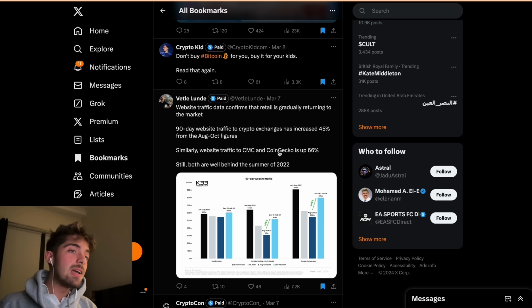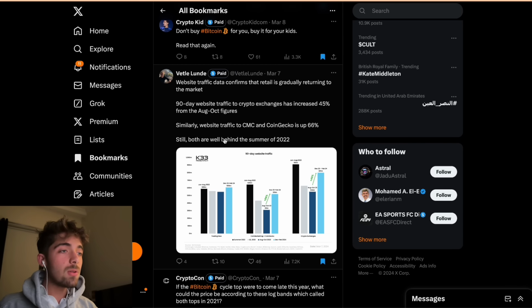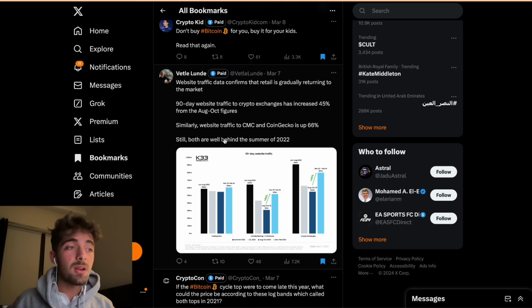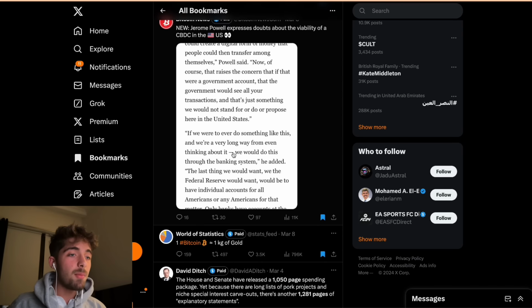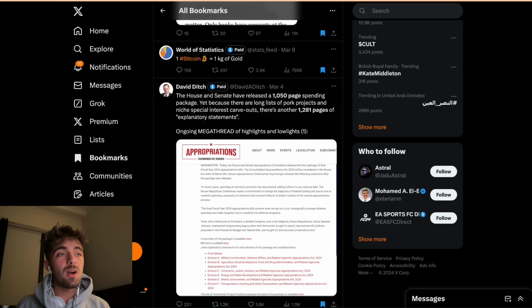Keep that in mind. Total website traffic data confirms that retail is gradually returning to the market. We can see that total exchange traffic is up 45% since October and August last year. CoinMarketCap and CoinGecko are up 66%. That is phenomenal. But ladies and gentlemen, 1 Bitcoin equals 1 kg of gold, and that's where I'm going to end this video.